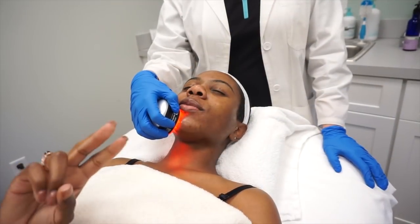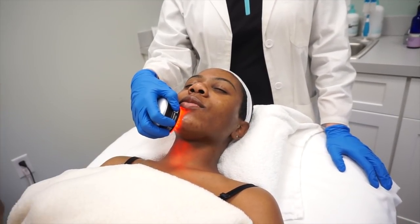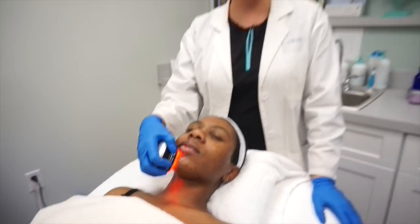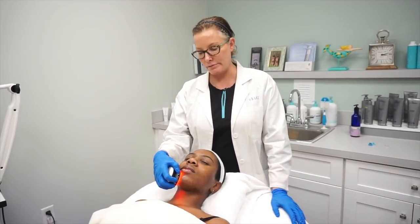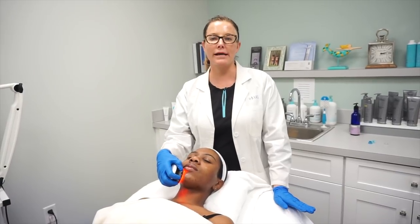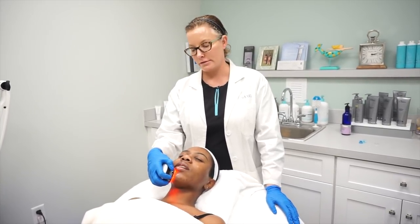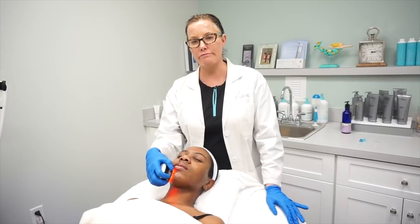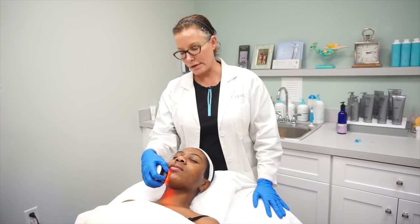Can you explain a little bit about the difference between the red light and blue light therapy? Mm-hmm. So blue light we use for acne. Okay. And red light we typically use to calm as well as to stimulate collagen. So we do offer both. With this treatment we really just do about a 3 to 5 minute quick treatment.